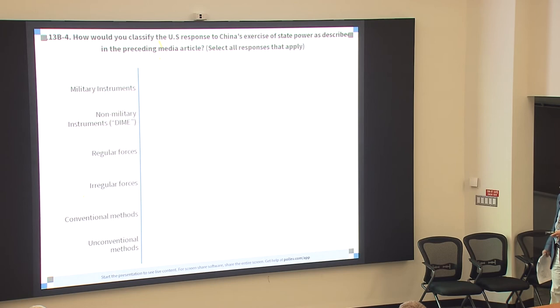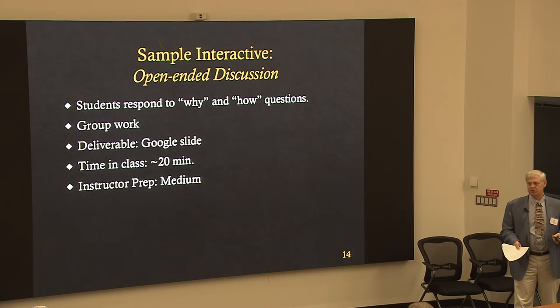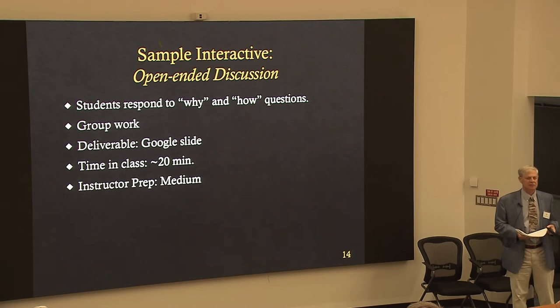Here's another interactive activity. This is what I call open-ended discussion. It might be based on a case study, on a reading, or on the lectures, and basically you pose a set of questions to the groups. Again, they're in groups. You pose a set of questions to the various groups, and then they respond.